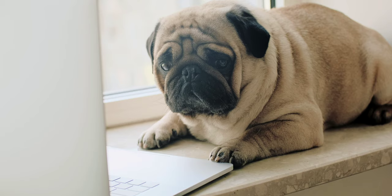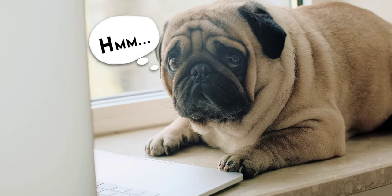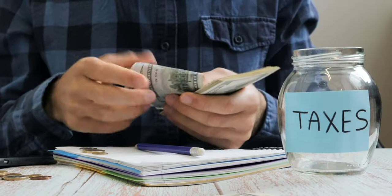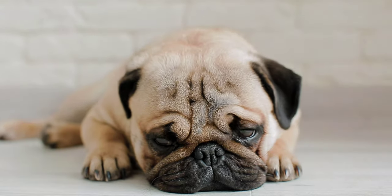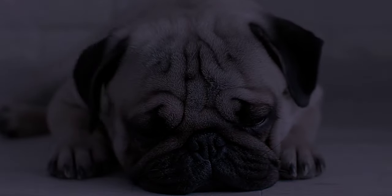Check with the tax authorities in your area to find out which taxes apply to you, then set aside some money each month. If it helps, you could open up another bank account and call it the tax account. A little bit of planning goes a long way, and you can sleep soundly knowing that you've got your taxes covered. If in doubt, reach out to a tax accountant.